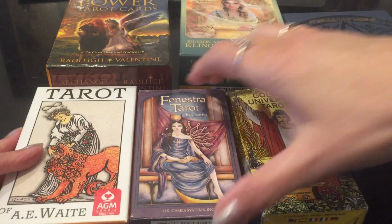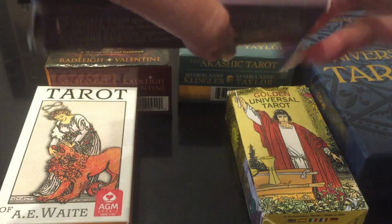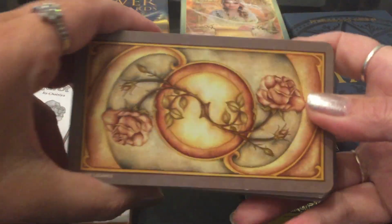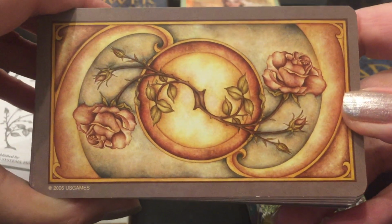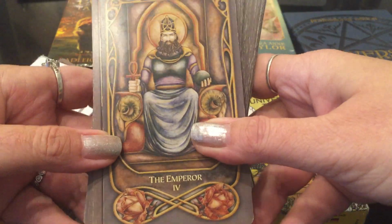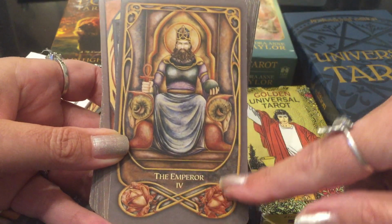The next one that I absolutely adore is the Finestra Tarot, and I can't say enough good things about it. Especially if you read intuitively, first of all, it's stunning. It's a stunning back of the cards. It's gentle. It's very feminine. I love the roses, the flowers on the back. They're all watercolors, so there's a tremendous amount of work and beauty in the color tones of this deck. I love the roses on the bottom of the major arcana.